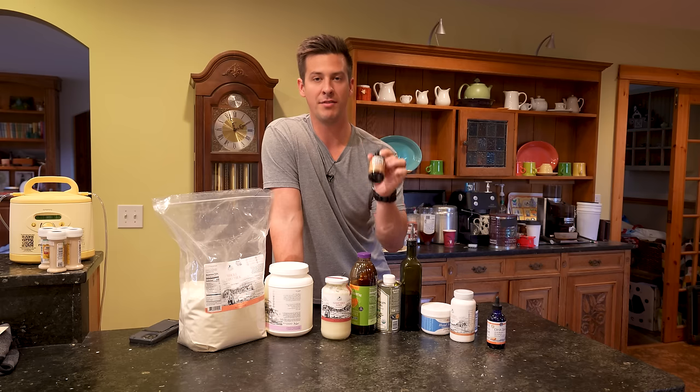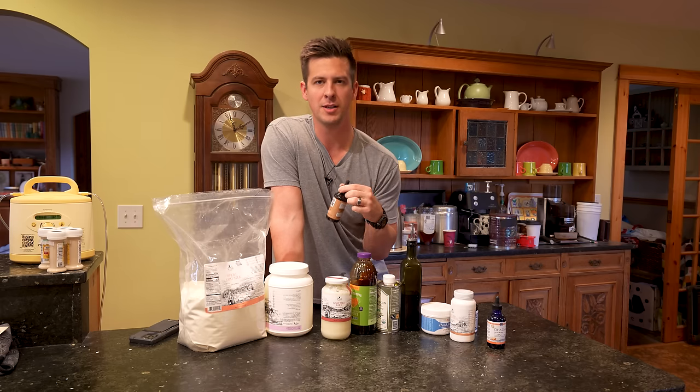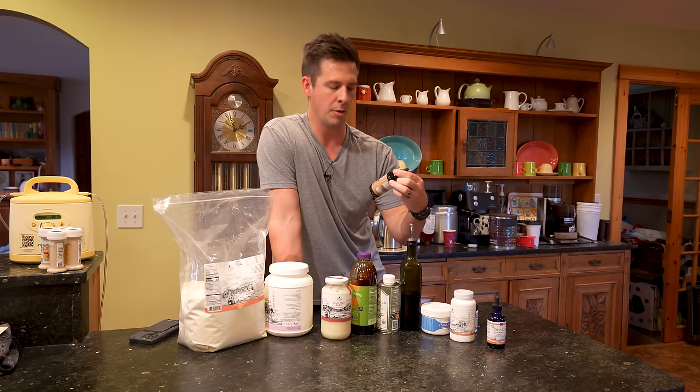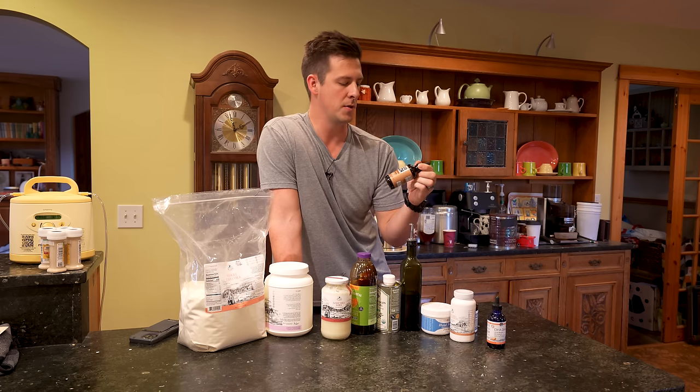Last but not least, we have an iron supplement that we add. I think the generic brand is called Polyvisol. We ended up going with a different one because we wanted one with slightly better ingredients. So we have Nova Ferrum. That's the iron supplement that we're using.